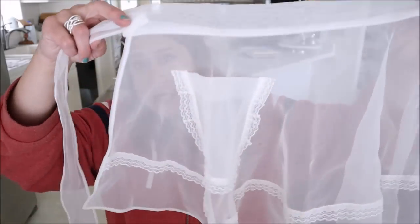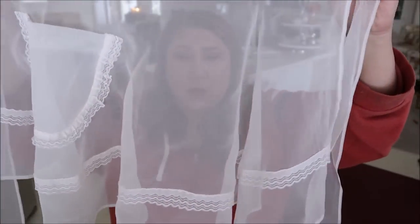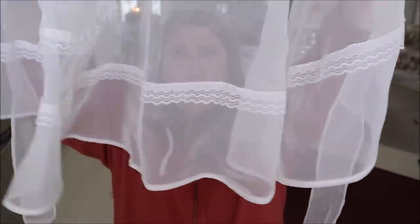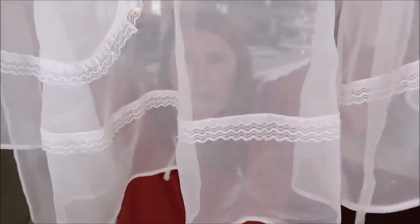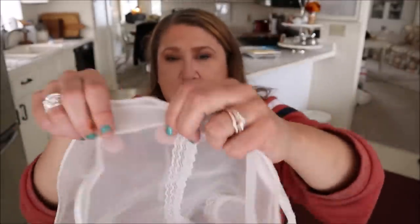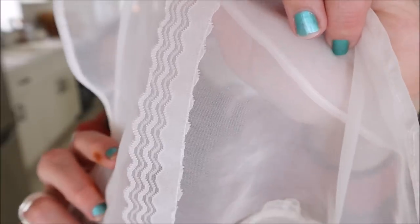So the first thing to share with you that I got at the barn sale was a cute little apron. And it looks like this. Isn't it adorable? I love how it lays. It's flirty, and it's got a nice little ruffle to the bottom of it. I think that is so cute. And then it's got this nice little lace on it, and the pocket itself has a cute little lace around it as well.